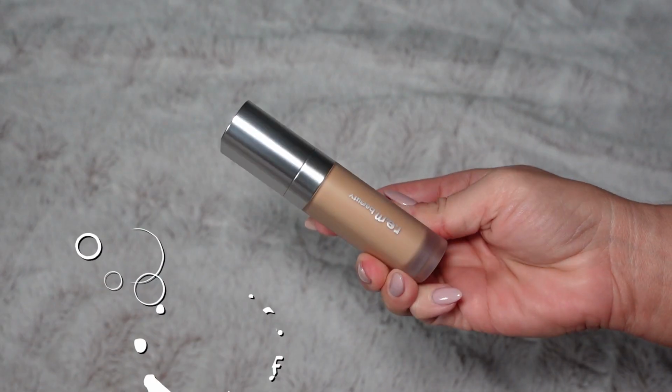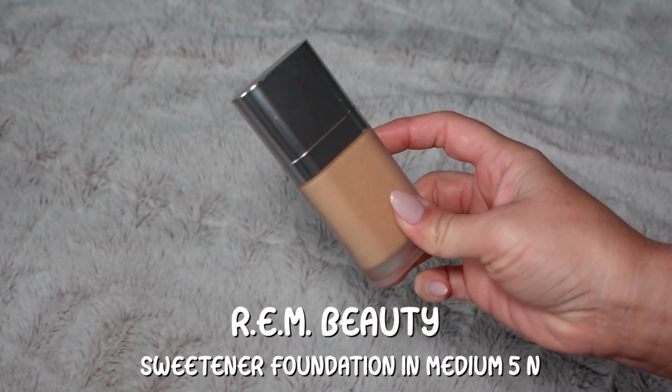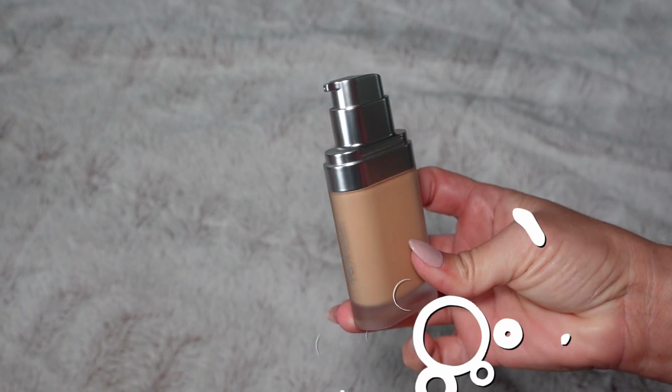Okay, you guys, face is primed and those items are linked down below. Now, we have the r.e.m. Beauty Sweetener Foundation. This is actually supposed to be skincare in a foundation, a clinically proven long-wearing skincare color hybrid delivering instant hydration in a natural matte finish. I'll take hydration, I'll take matte finish.